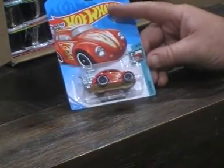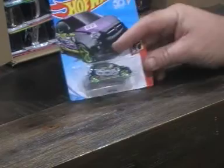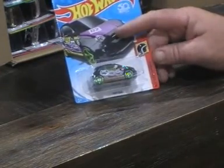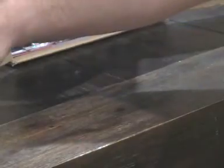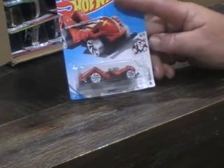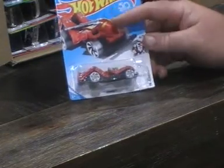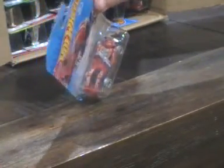Next we have the Volkswagen Beetle, car number 4 of 5 in the Toon series. Next we have everyone's favourite, Hot Wheels Daredevils, car number 2 of 5, the Ford 500. Not a bad casting, just not a good one. Okay, next, oh sick. It's the Hot Wheels Robots, car number 4 of 5, the Zombot. This is also the treasure hunt in this case. Pretty cool casting. I don't mind that one actually, I really like it.